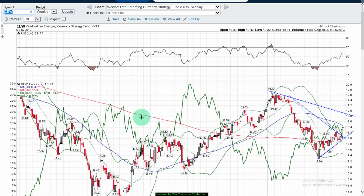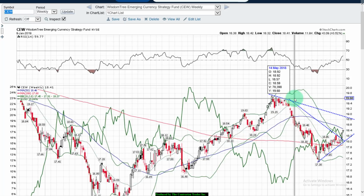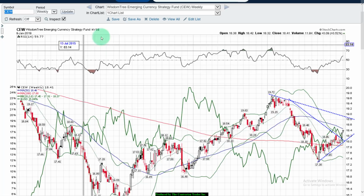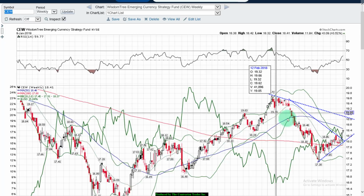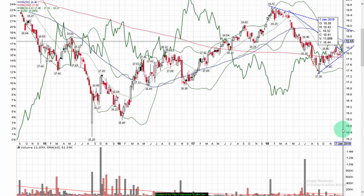And we have broken out. Actually, we did so last week on a weekly basis above resistance out of this triangle formation. It's well known I'm a dollar bear right now. We are positioned as such and doing quite well with our inverse trade of the US dollar. I like the setup here. I think that the dollar will continue to weaken and the CEW will continue to rise.